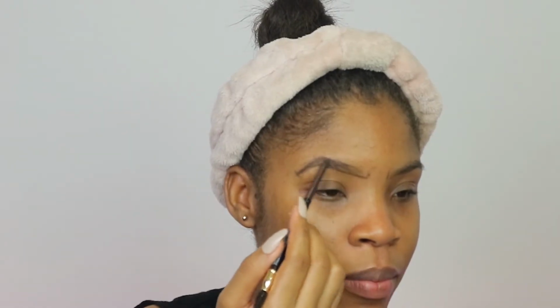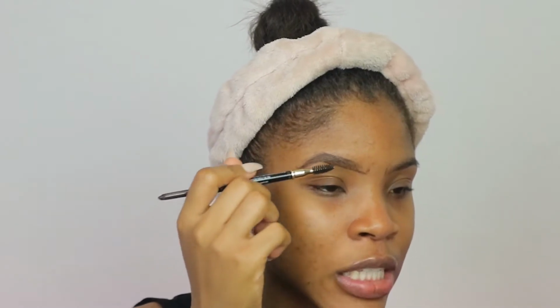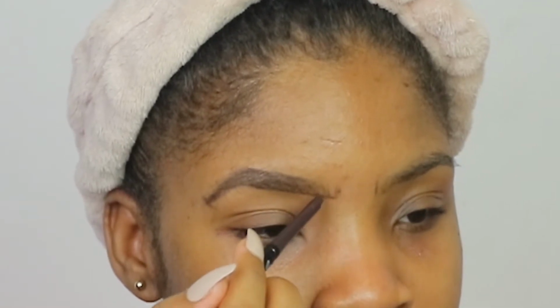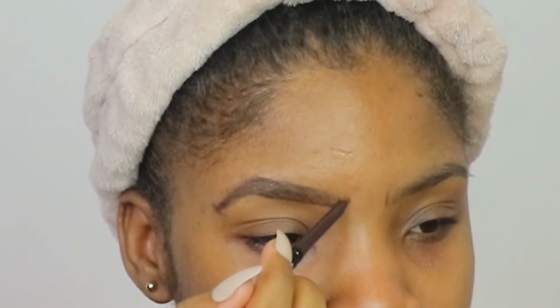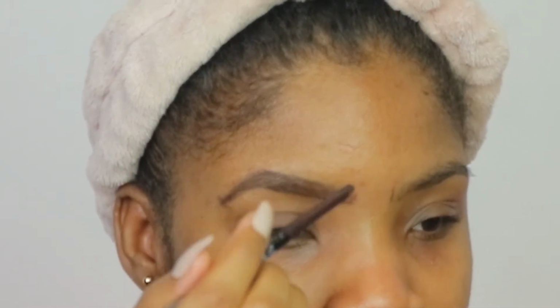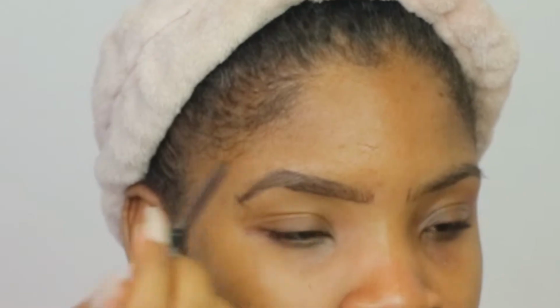So for here, I just keep doing that until it's filled in to how I desire it. And then I use my spoolie to brush that out. For the finale, the front part of my brows, I start making slight upward strokes. And I do not pass this line that I already made. So I try to make them as small as possible.